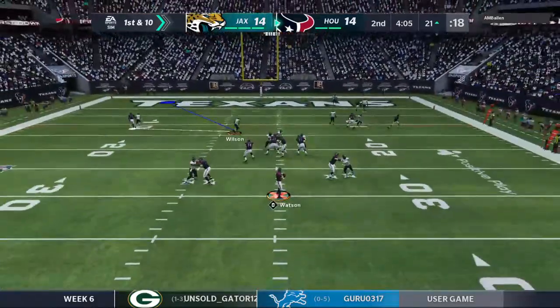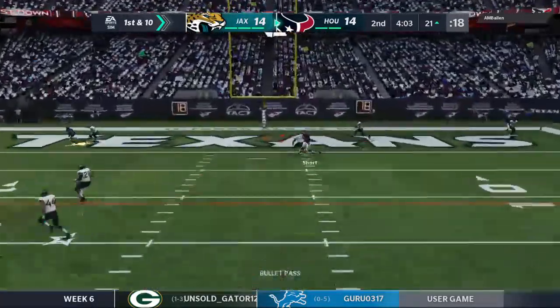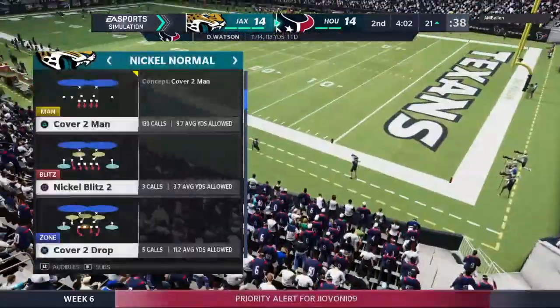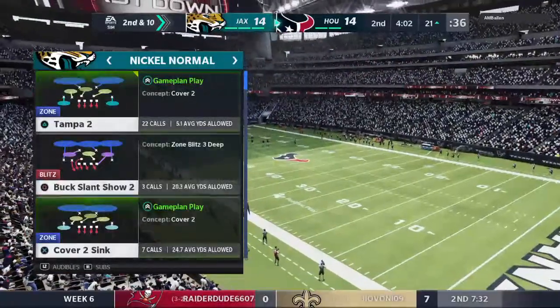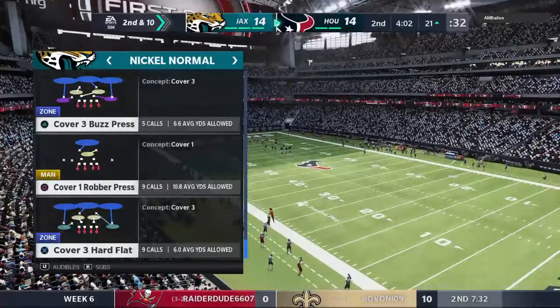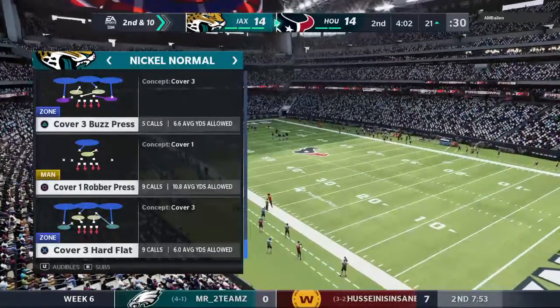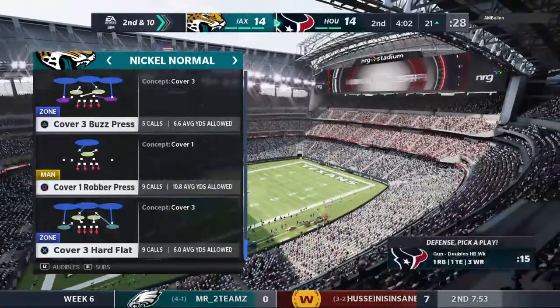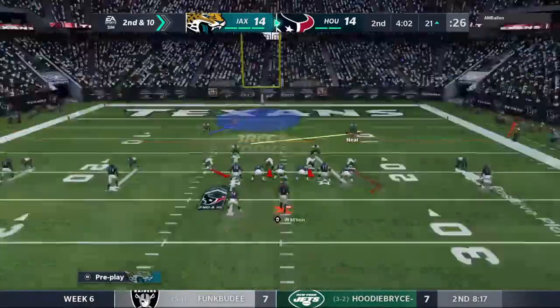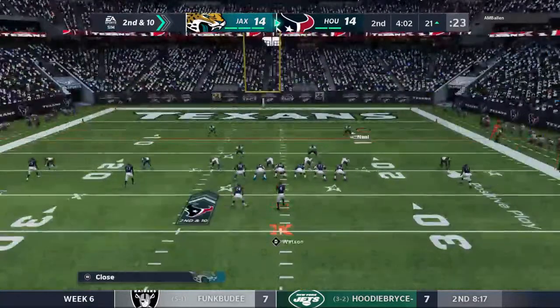They'll fake the handoff. Now Watson. And that's going to be incomplete. Too tough to hold on to that one. It's second down. Normally being a big-bodied receiver plays to their advantage downfield. Go up and make the catch, take the hit, and pick up yardage. But in this case, the hit was timed really well and popped it free from his grasp. From the 21, it's second and 10.